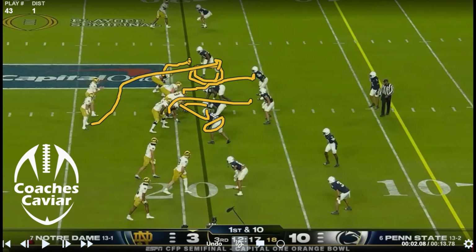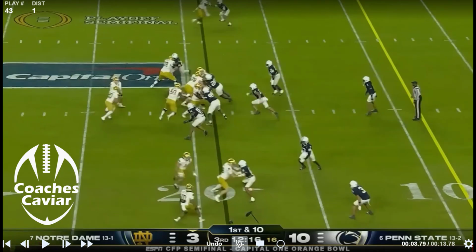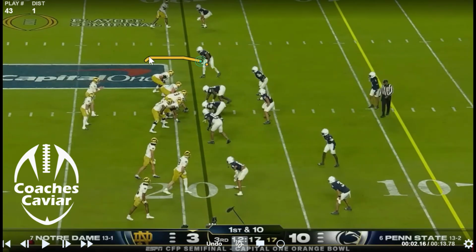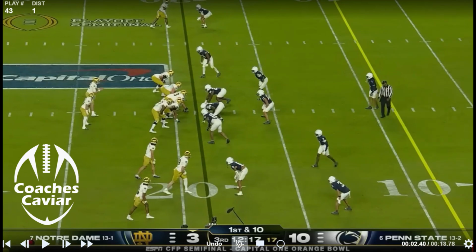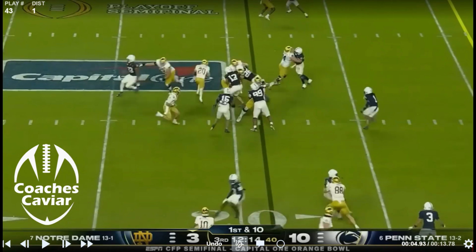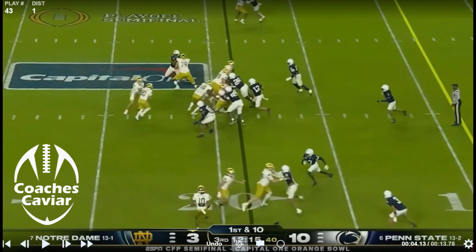Again, this is Aeneas Williams. Had a really good first drive on this one. And that's an easy read just based off of how wide this 5 technique is, trying to get up the field for the pass rush. And this is on the 1st and 10 on the 19-yard line. Not real sure what they're doing, why they're not squeezing that a little bit or playing a little bit tighter 5. But right there, able to get the edge.